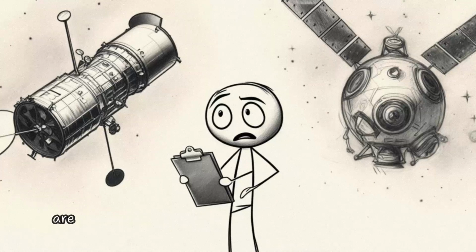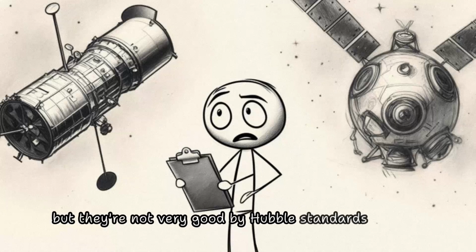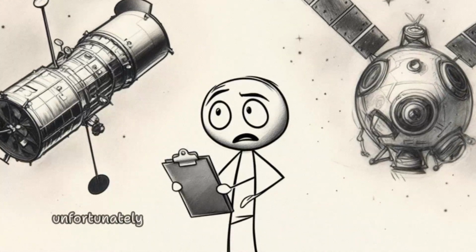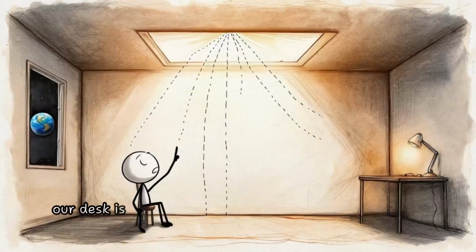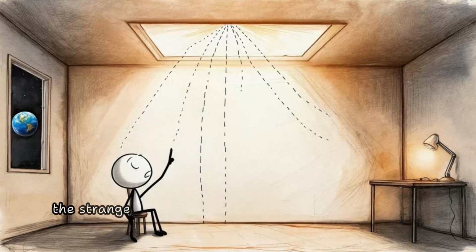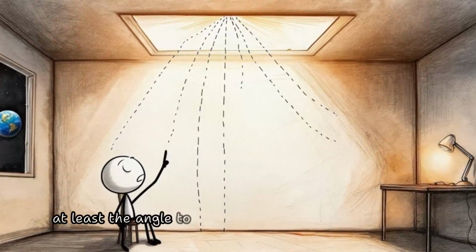The resulting photos are better than what you can see with the naked eye, but they're not very good by Hubble standards. Here's our desk with the image degraded by a similar amount. Unfortunately, relative to its size, our desk is moving across the telescope's field of view much, much faster than the moon. The strange thing is, the desk still really isn't moving all that fast. At least the angle to the desk isn't.